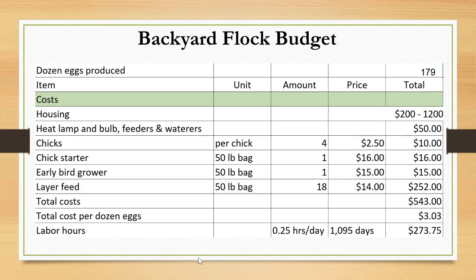So there are plenty of feed stores in and around the Houston area that can match any of your criteria that you're looking for. And then just going down the list, chicks, you can expect to spend about $250 a piece on those, but the biggest expense here is going to come from your bags of feed: your chick starter, early bird grower, layer feed, and different things like that. Again, these prices do fluctuate. Don't hold me to these prices per bag, but you can see how the cost will add up.